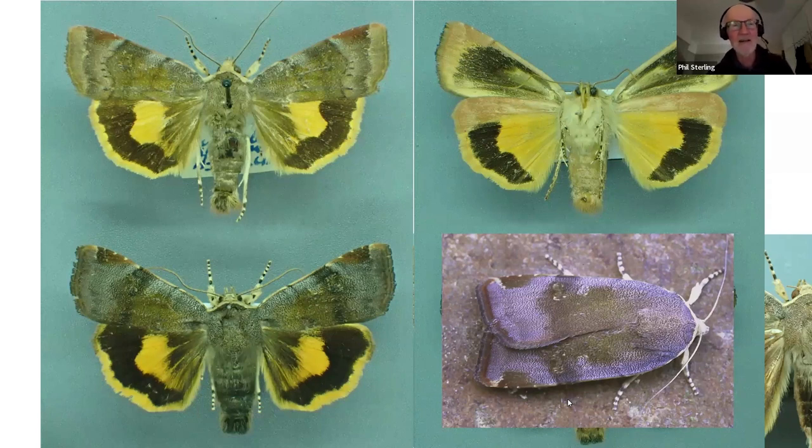So it wouldn't be too surprising these days to find a lesser broad border yellow underwing in the last week of June, just as much as a Langmaid's yellow underwing. So it's not an all or nothing, but if you look at your very first of this group, they may well be Langmaid's yellow underwings.